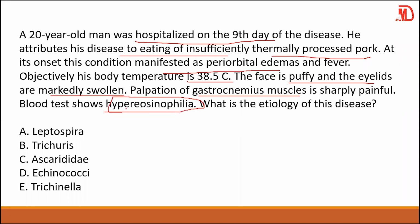What is the etiology? Over here, the clue to help you with the diagnosis is undercooked pork. And so therefore, you are thinking of Trichinella. And in the blood, you normally see a lot of what? Eosinophils. A lot of eosinophils. So over here, we are looking at what? Roundworm Trichinella. So your answer should be E.